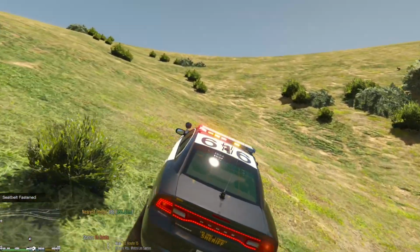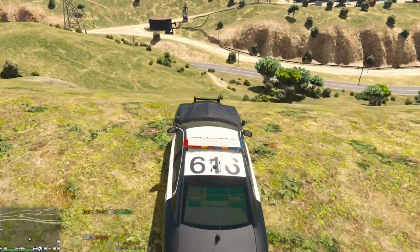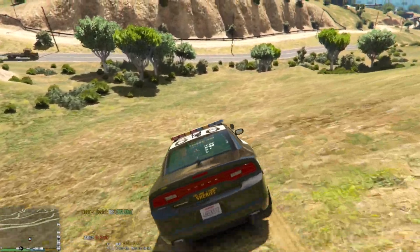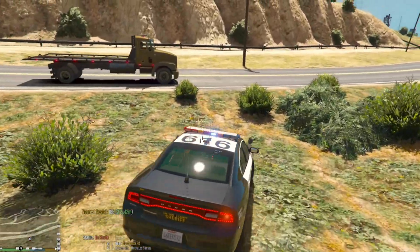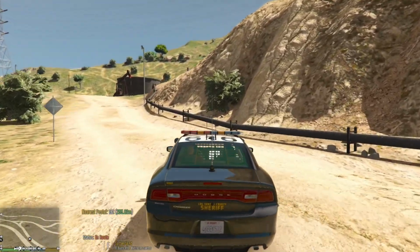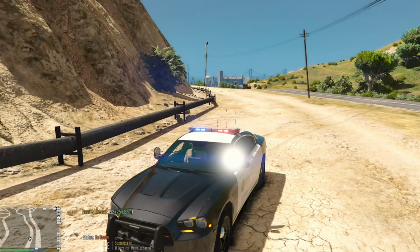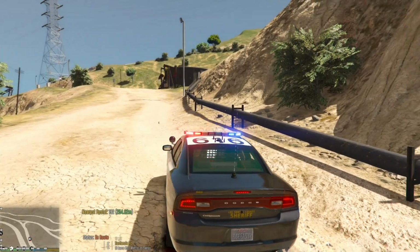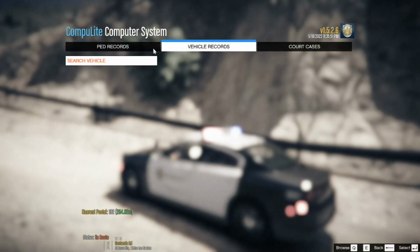We're gonna pull up to that dirt road that is not far from here. Oh, that steep hill. At least we're out. And we'll activate our cruise lights here. Here we go. Oh, that looks nice. All the lights are on. That's pretty sick. Alright. Anyways, we'll get the arrest report going on him.